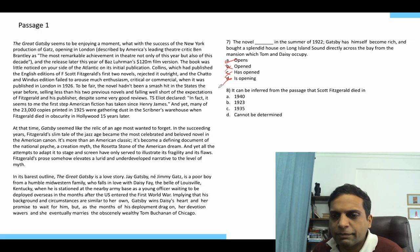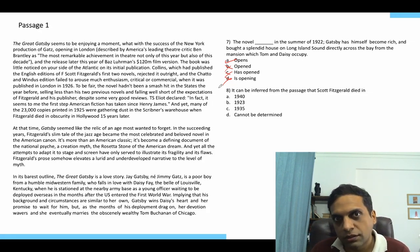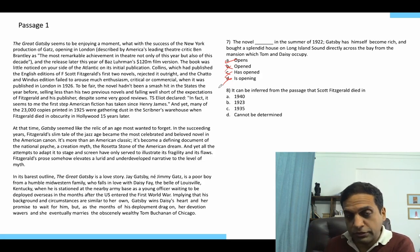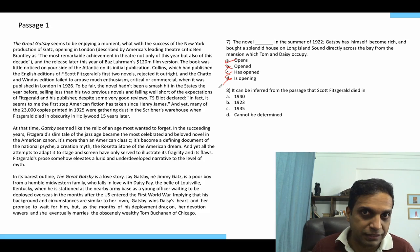It can be inferred from the passage that Scott Fitzgerald died in... Where do you think, now that you get the answer? Where is the history mentioned? The point is now not just to find the answer, but to jump straight back to a specific point in the passage, to a specific paragraph where you think it's likely to be. This is how you save time after practice.